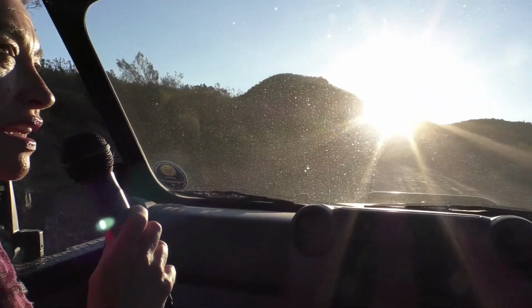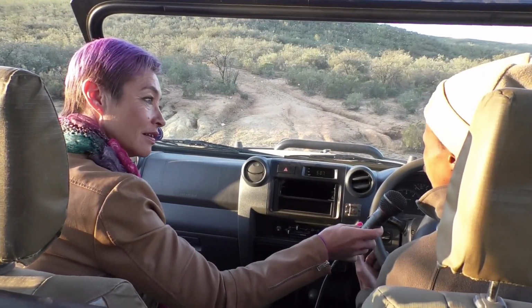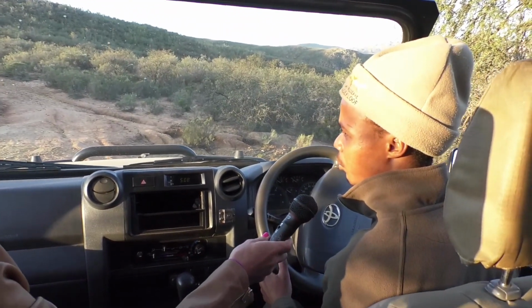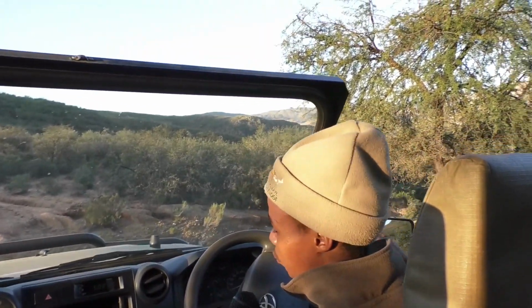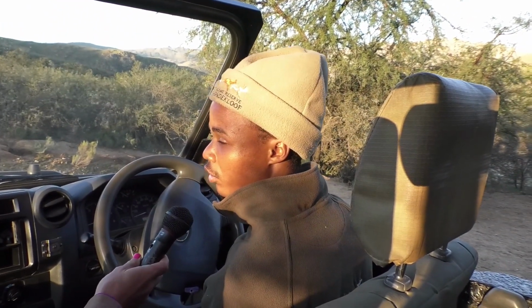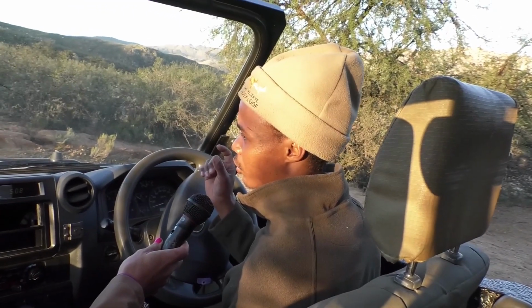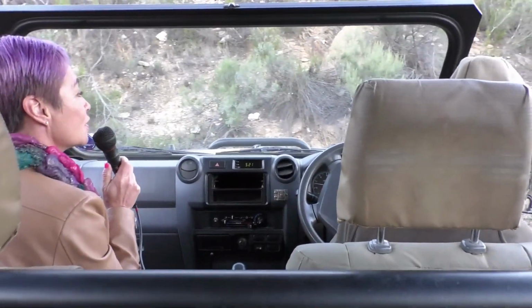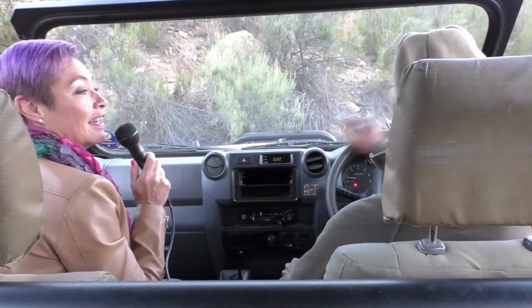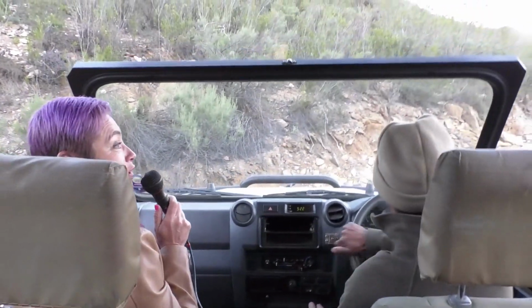That is absolutely amazing. Okay, so most of the game that came here to drink in the early mornings is mostly kudus. And that is because of the acacia karoo trees that are here close to the water hole. And the acacia karoo trees are the main food for the kudus. So as you can see, the acacia karoo has those long thorns. So what the kudus do is they put their tongues around the thorns to protect the mouth, and then they suck off the leaves.